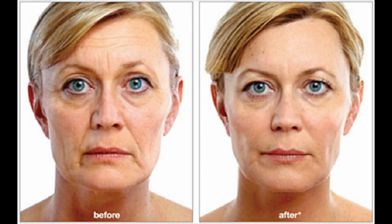There's no downtime. There's no marks really on your face. You don't leave looking all beat up at all. You could apply some makeup and go about your day as usual. Also, no bruising. I absolutely love it.